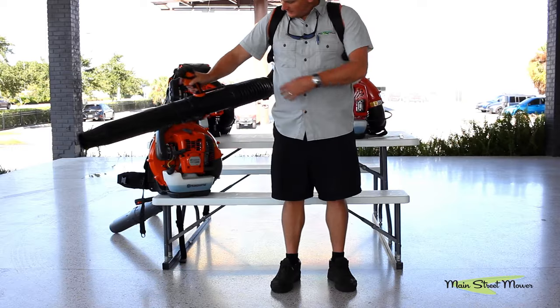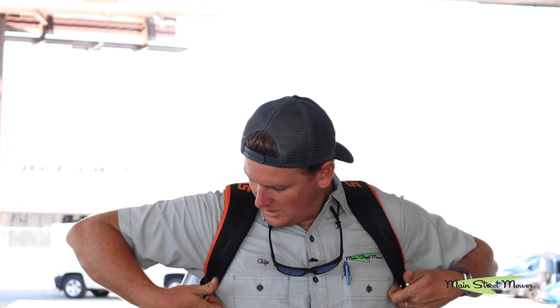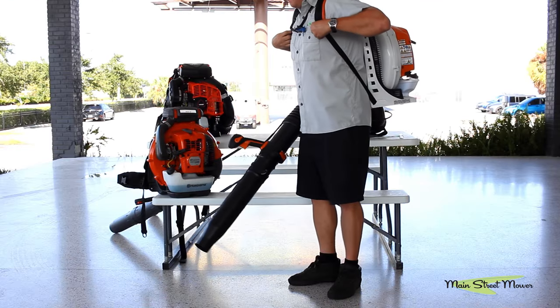As far as the tube goes and how it swings left to right, this tube swings very nicely left to right. This accordion has the right amount of tension, and the placement of this tube is very easy. As far as the straps, they fall very comfortably. They're a lot like the Echo. They come down further than the other two, and I have a good bit of slack. If I needed this to be bigger, it can get a lot bigger if you were a bigger operator.